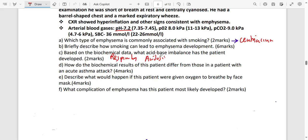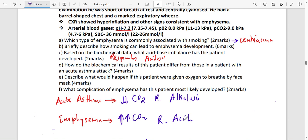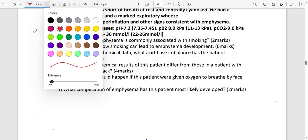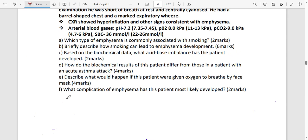How do the biochemical results of this patient differ from those in the patient with an acute asthma attack? All right. And then E, describe what would happen if this patient were given oxygen to breathe by face mask. What happens? Anyone? I hope we've gotten that explanation. A quick summary of what the doc has said.